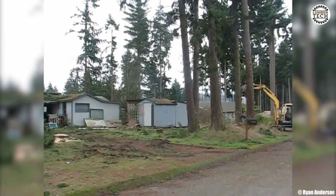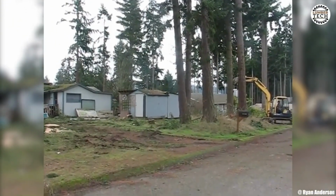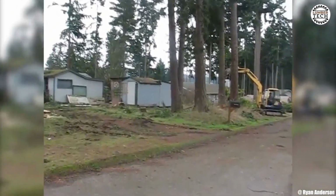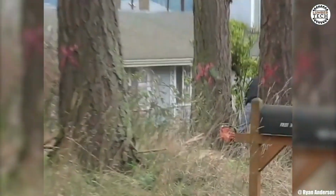A tree felling operation goes terribly wrong, as the tree collapses directly onto a house, causing serious structural damage. A costly lesson in why proper planning is everything.